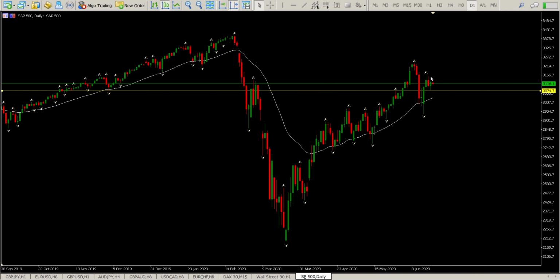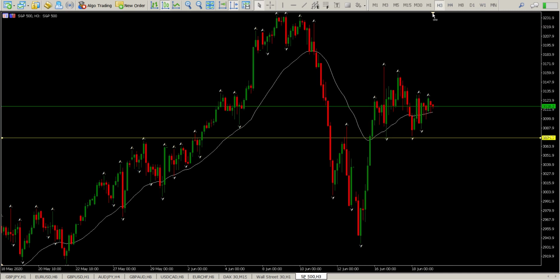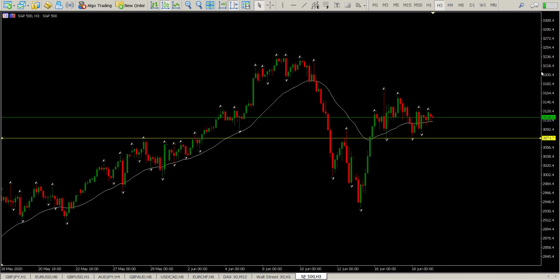Now we've got what looked like a sort of reversal. Then we got a positive day yesterday, and now we have another red day. So big up, big down, big up, big down, big confusion. If we get down to the 3 hours, you'll see the confusion. There's the confusion. Now there are a couple of things at play here, and it's very similar to what's happening on the Dow right now.